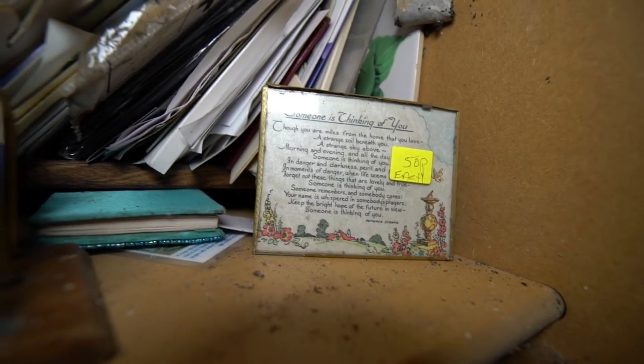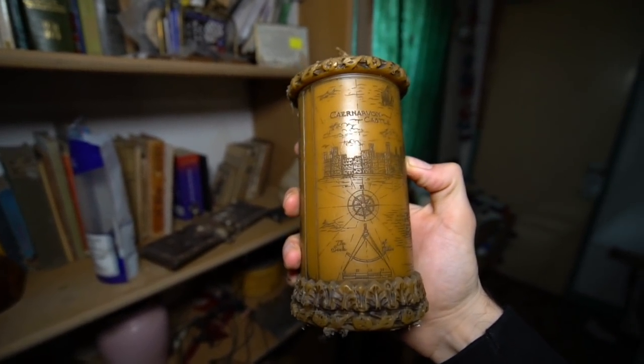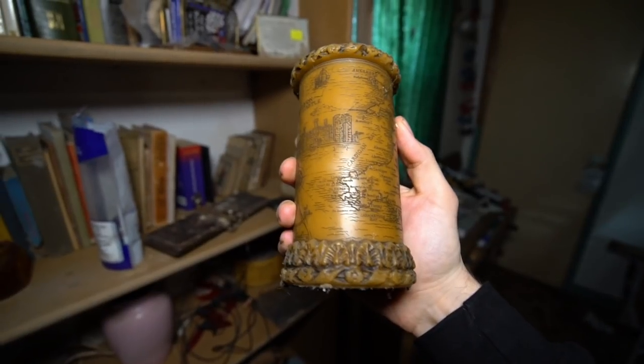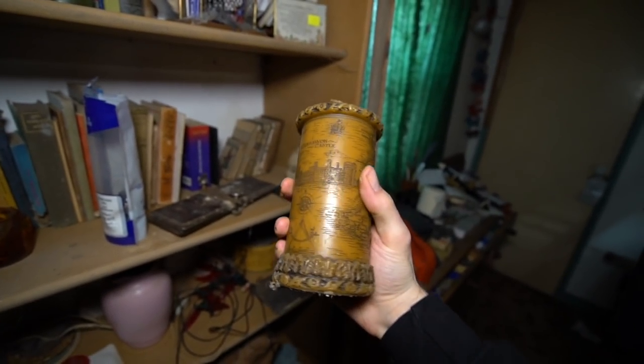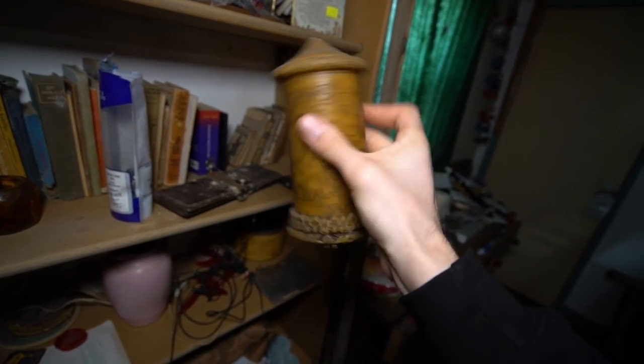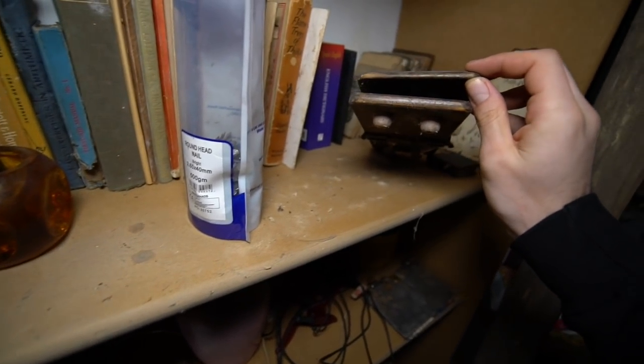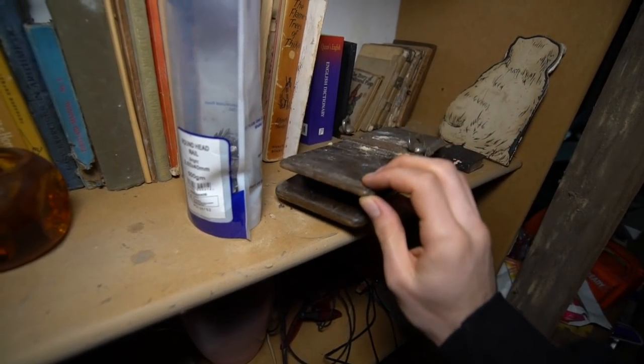50p. It'll be from the charity shop. This as well, and it's actually a candle. Look, it's a castle in Wales. Right. That's by Cardigan, look. Awesome candle. It's not the sort of candle you burn, is it? No. Hand engraved. Look at this, some sort of press, I think. Yeah, it is. I don't know what for, though.